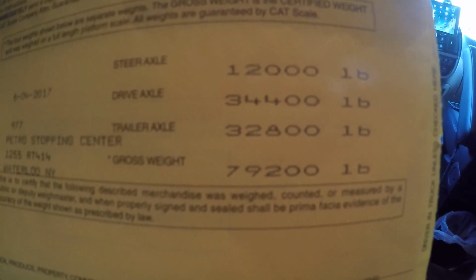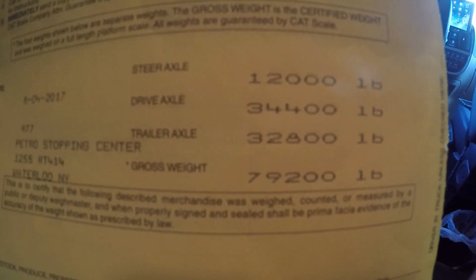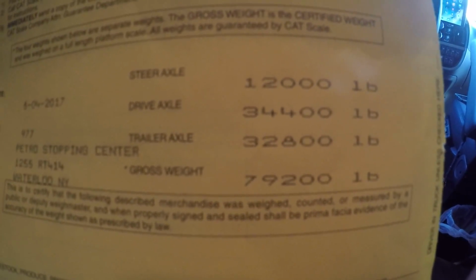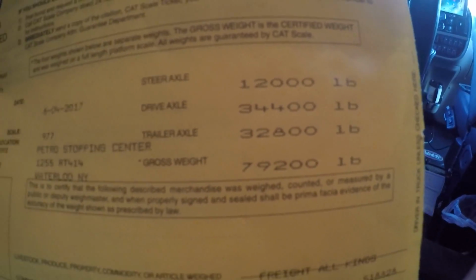We'll get into that a little bit later on while I'm driving. We're fixing to get the day started. We are going through the house again, so see you in a little bit.